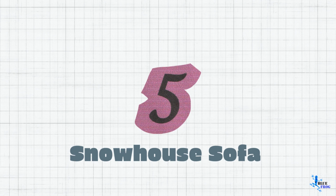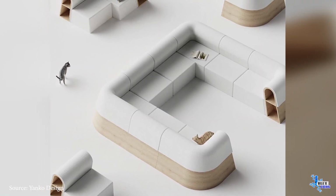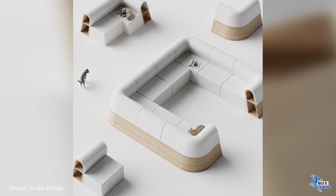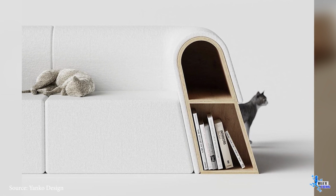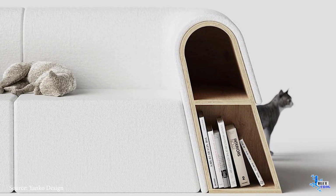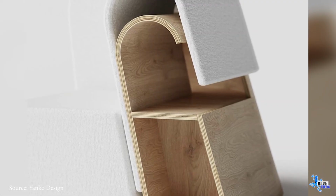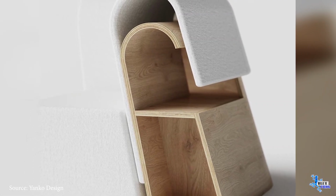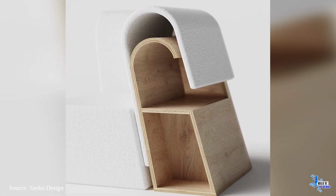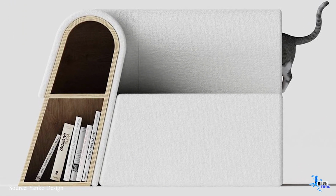Five, Snowhouse Sofa. A fascinating piece of furniture designed for both pets and humans to enjoy. This wooden marvel is adorned with plush white cushions, creating a picturesque representation of freshly fallen snow. The rounded edges of the sofa contribute to its soft and elegant appeal.